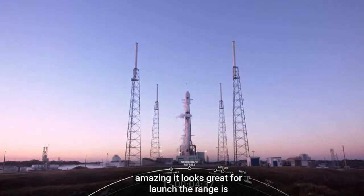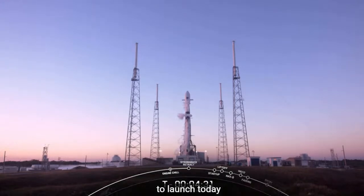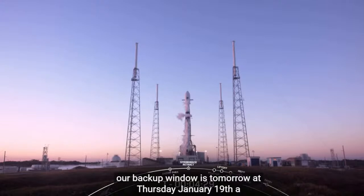It looks great for launch. The range is green and also ready to support. Now, for some reason, we're unable to launch today. Our backup window is tomorrow, Thursday, January 19th.